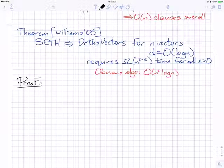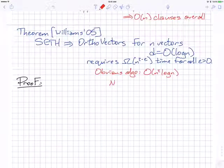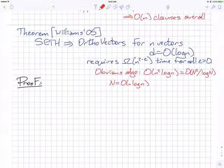Also notice that if I think in terms of the number of input bits, the size of my input is actually n times log n, which means this running time is slightly subquadratic. So it's not really n squared. It's not even bigger than n squared. If I count it up carefully, it's slightly subquadratic. And the claim is I can't do significantly better than that.